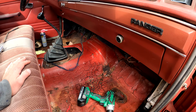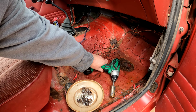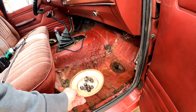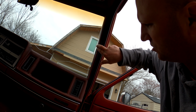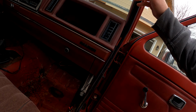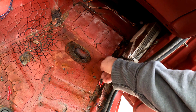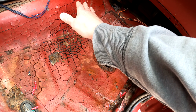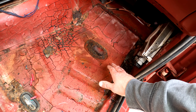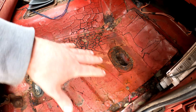So it's been raining the last couple of days here, and I came out the first day it rained to find the floorboards were absolutely soaked. From each of the top corners of the windshield, water was just kind of dripping down the A-pillars and hitting the floor right about where that hole is. To be honest with you, this whole area was wet, and the jute or the sound deadening on the back of the rubber floor mat was just wicking it up all over the floor.